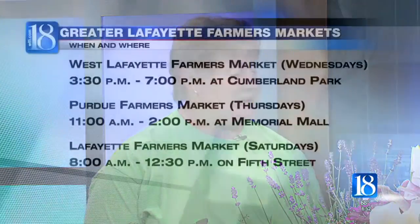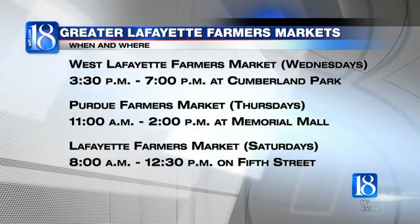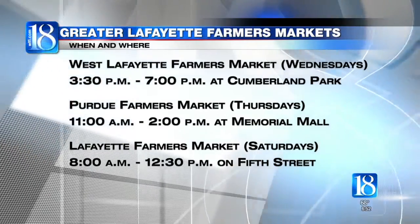Wow, so I am overwhelmed by the fragrance this morning. It just smells wonderful. You visit all 3 of the Greater Lafayette farmers markets. Tell us where we could find you. Sure. We're at West Lafayette on Wednesday afternoon between 3:30 and 7. That market is a really fun market to go to, and the volunteers there and the staff that make that market run do a really great job.